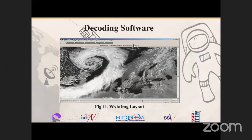This is the decoding software, WX2IMG. For decoding the NOAA satellite, we use WX2IMG. When the radio SDR Sharp gives the signal, WX2IMG will give the respective image of the satellite.